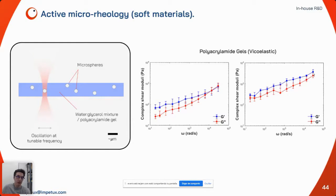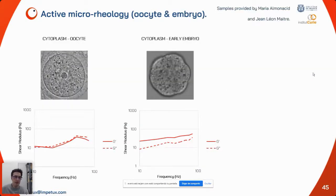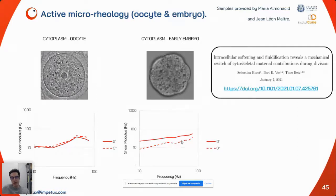We repeated this kind of experiments inside cells. We did this with people from Collège de France and Institut Curie in Paris. We did this inside mouse oocytes and mouse early embryo cells. We did not use microspheres to do this. We trapped vesicles directly inside the cell to probe the cytoplasm. And these are the results that we obtain. Okay, these are preliminary results for the elastic and viscous part of the shear modulus. If you want to look at published data, there's a paper from Timo Betz's lab in Germany.